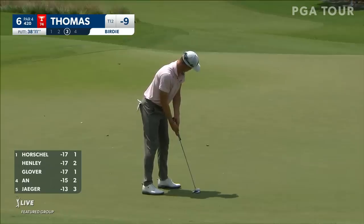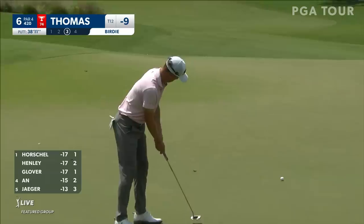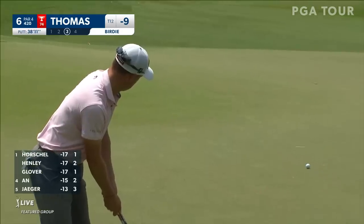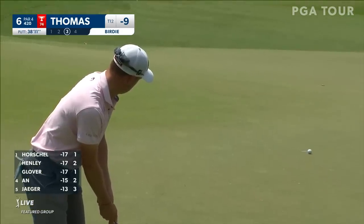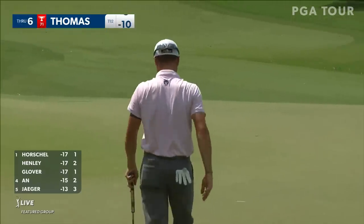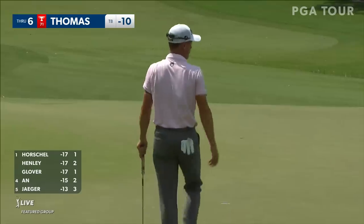That mound will actually push it back slightly to the right, I believe, as it loses speed. Distance control wasn't great at the previous hole. Let's see if he can make the adjustment here. Oh, he has. Oh! The cap is off. We're at minus 10.